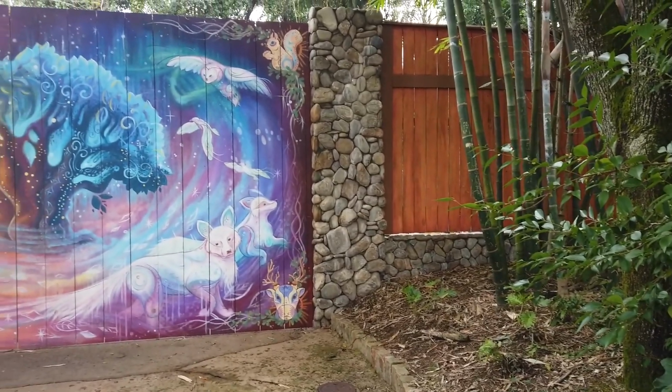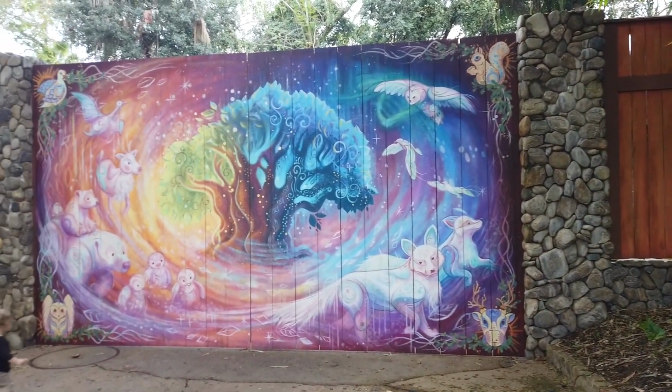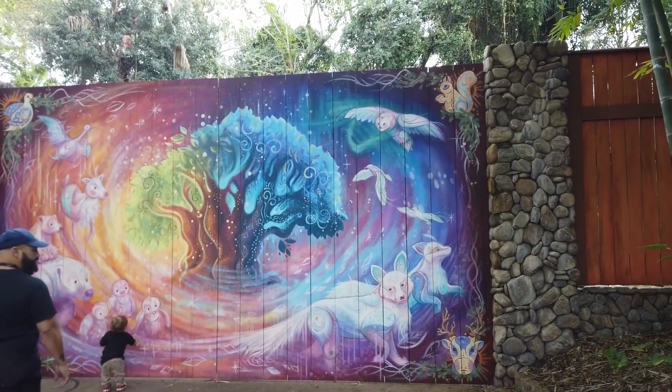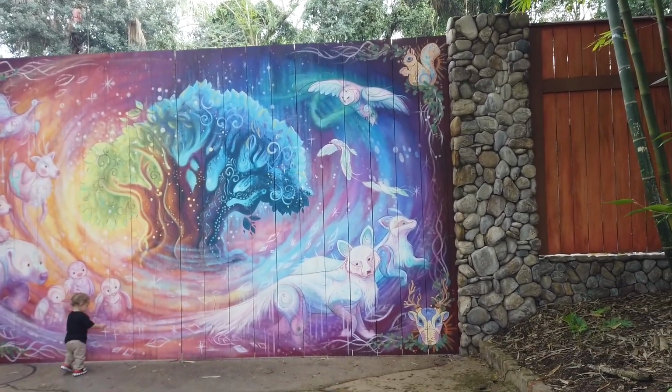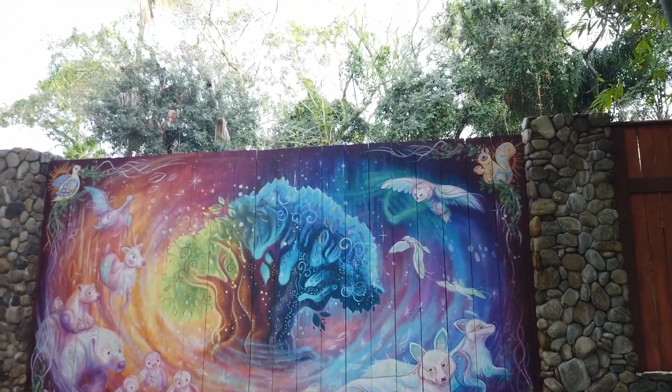First stop on our decor tour around the park. Look at this awesome selfie wall they made. This is normally the Lion King wall, but during the holidays they add the winter animals here and it's absolutely gorgeous. This is right across from Pete Safari if you want to come take a picture here.